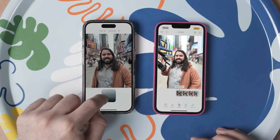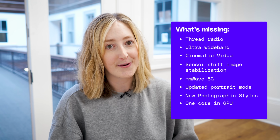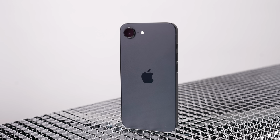There's also an older version of portrait mode and photographic styles. The A18 chip has one less core in the GPU. There's Wi-Fi 6 instead of Wi-Fi 7. That's all getting into the weeds, but the point is there's kind of a long list of stuff you have to take away from the iPhone 16 to get to the 16e. This is all supposedly in service of price. The iPhone 16 starts at $799 and the 16e is $599. So the real question is, what is that list of extra stuff worth to you?